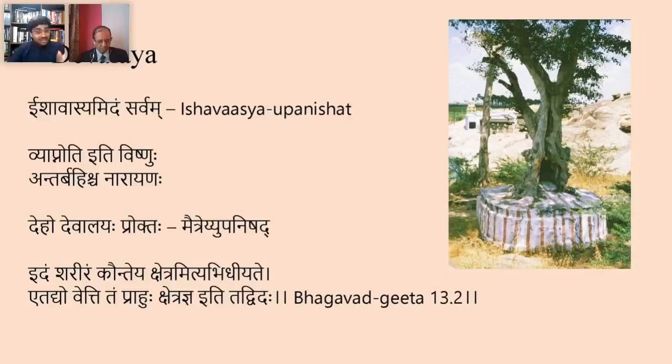There's another very interesting statement in the Maitreyi Upanishad, which says, Deho Devalayah Proktah. The body itself is the Devalaya.